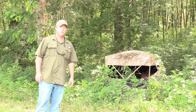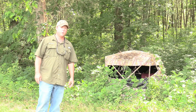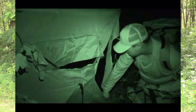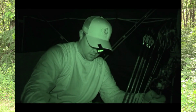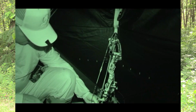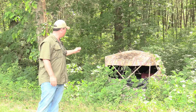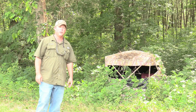All right, now I'm standing here right now at one of our blinds, and this is one of the sniper hide blinds, and we've hunted out of these for several years now. And I leave these out year round. Now I try to make sure that it's in a shady spot, because if it's in too bright a sun, it can fade the blind over time. Any blind can fade in time, but if you keep it out of the sun like I have this one, they last a long time without really fading.